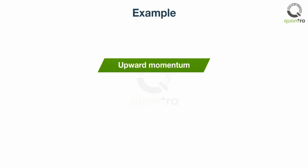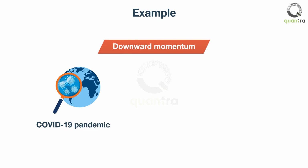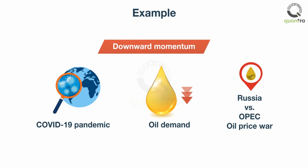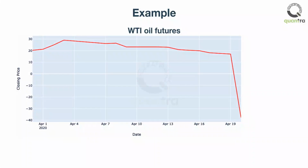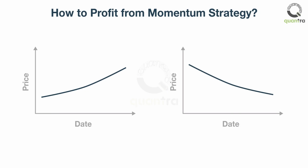Is momentum only on upside? No. During the COVID-19 pandemic, the demand for oil fell drastically. Add to that an oil price war between Russia and OPEC made the situation worse. This led to WTI oil futures plummeting drastically in negative territory. What made sellers pay buyers for oil? This is due to the fact that the sellers did not want to pay for storage costs, as supply was more than demand.